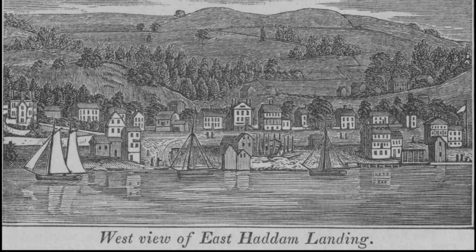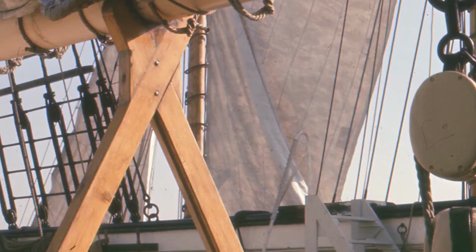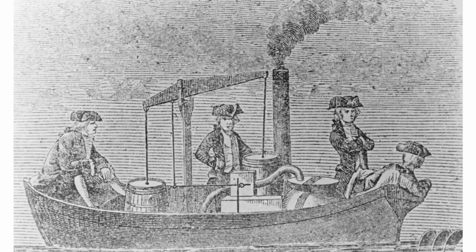As if that was not a problem, there was the current or the tide. If you were trying to sail out of the river and the tide was coming in, well, you weren't going anywhere fast. Not until the tide turned. Steamboats moved without needing the wind to push them along, and they could climb the river against the tide.